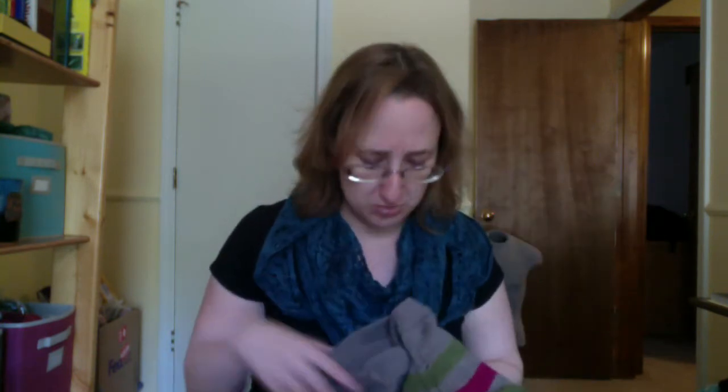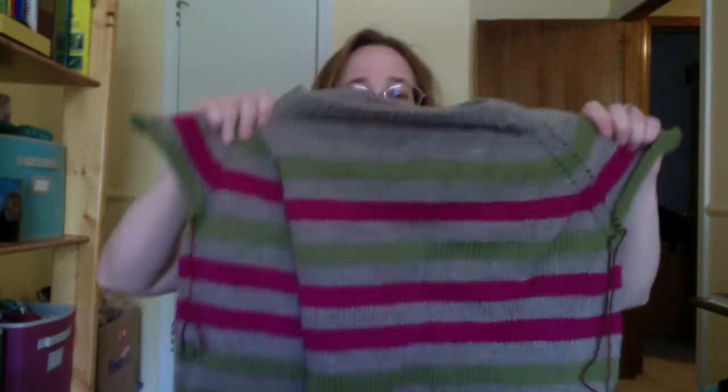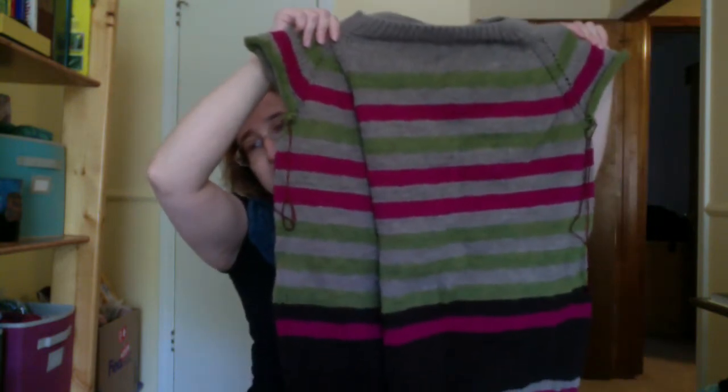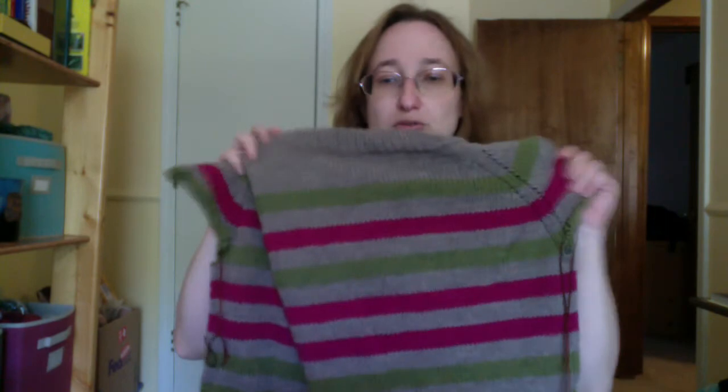I think it's a free pattern, actually. I'm not going to show you the pattern on the tablet because I have so much of the sweater done. Basically, all I need now are sleeves. It's a sweater that calls for deep side wraps so that you can leave it open and it can be kind of loose and flowy, or you can wear it wrapped like this with either a shawl pin or a button or something here.